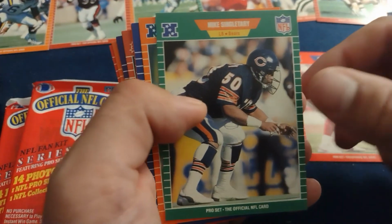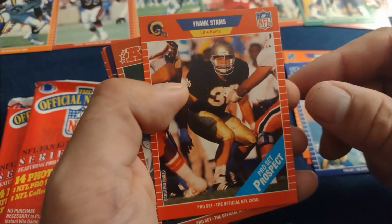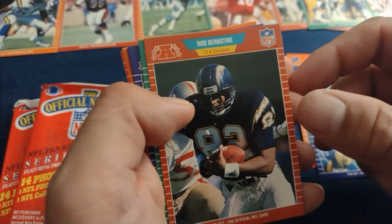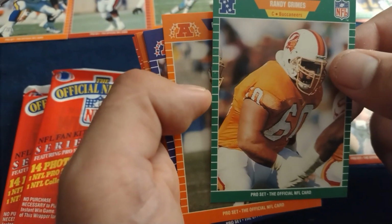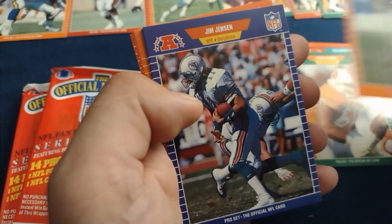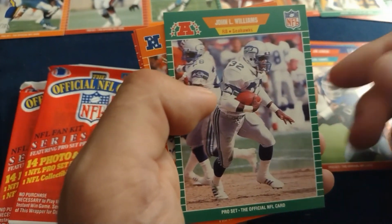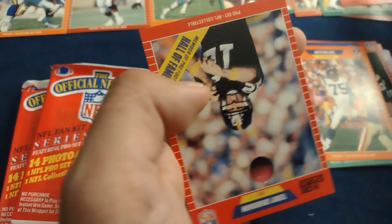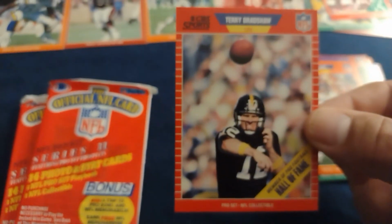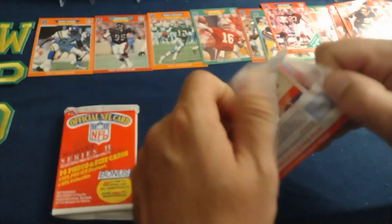Marcus Cotton. Mike Singletary, Hall of Famer. Keith Byars, good running back. Ruben Mayes. Frank Stams. Rod Bernstine. Randy Grimes. I do love that mustard yellow uniform that they have. Raymond Clayborn. Jim Jensen. Calvin Bryant. Carl Banks. John L. Williams. Keith Millard. Another Steve Atwater, which is really cool. And a Hall of Fame card for Mr. Terry Bradshaw. And we're going to keep going. I'm going to rip through a couple more packs before the next break here.